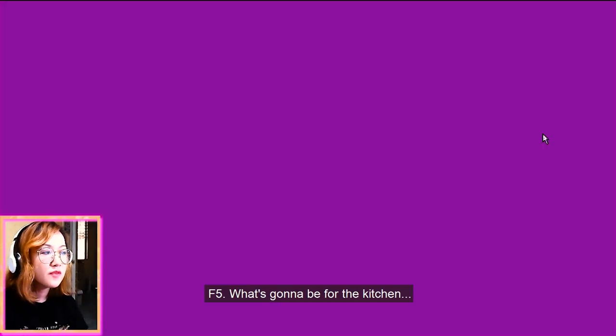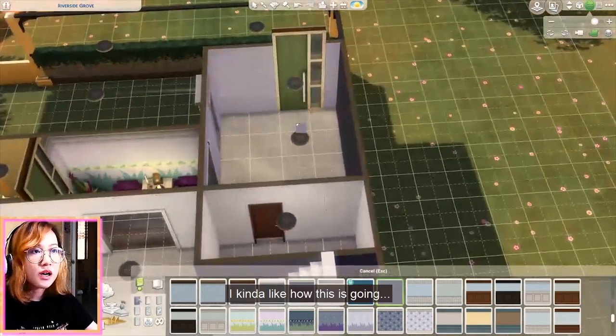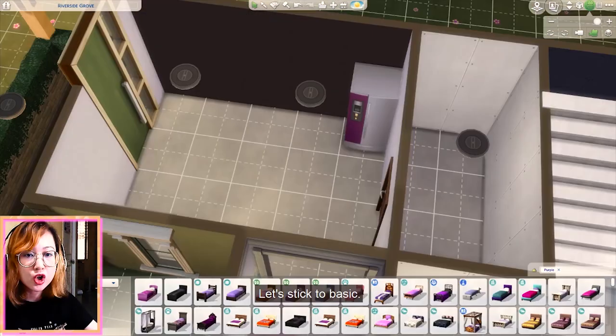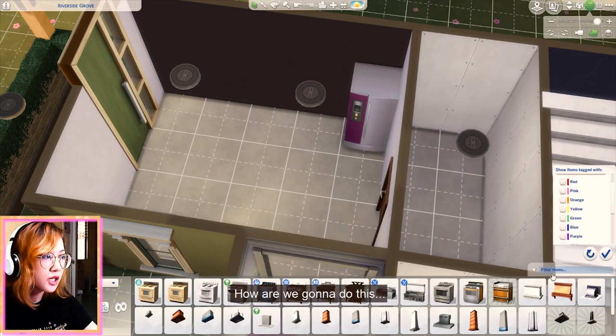Next, what's gonna be for the kitchen? Don't give me purple or green, please. Don't give me red either. My god, that's how slow our internet is right now. Like, look at that. Oh my god. Ah, I kinda like how this is going. Watermelon. Let's stick to basic cook stove. No purple stoves. How are we gonna do this?